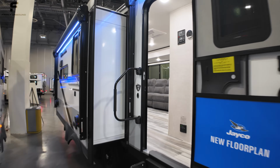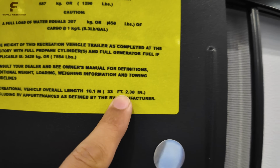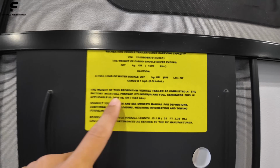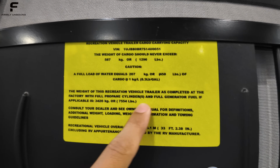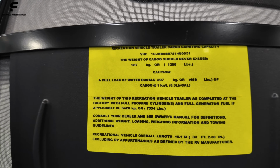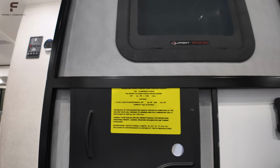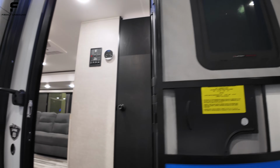We'll take a look at some of the outside stuff here in a little bit, but do want to show you this trailer is only 33 feet long and I guess 2 inches there, so just a little bit over 33 feet. And then with Jayco, when they give you their dry weights on the sticker, that is actually with the full propane. So with full propane, it is only 7,500 pounds or so. Then you have a 1,296 pound cargo carrying capacity. So going to put this a little bit over, 8,700 pounds total weight.